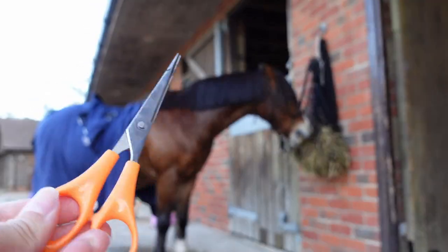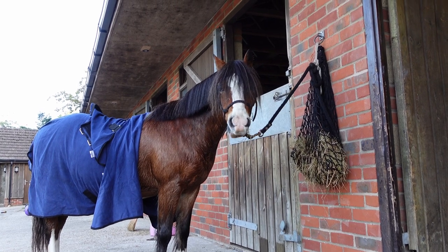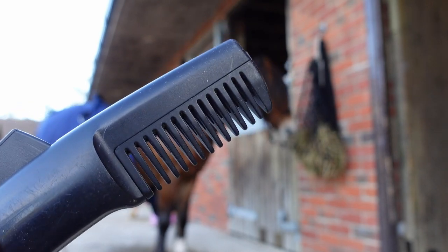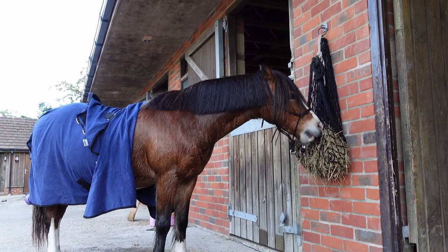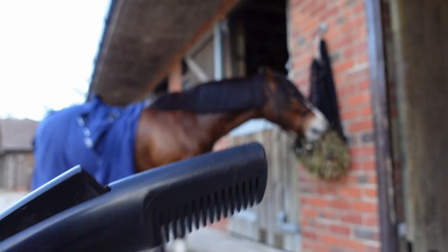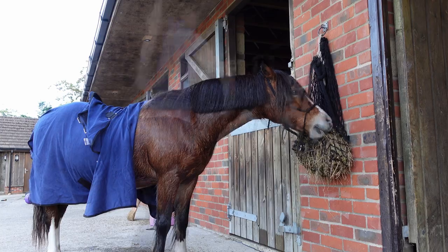So I've just been going in with the scissors just to take some of the initial length off, but then I'm going to go in with this comb, which has a blade inside, so you kind of back comb it and cut the underlayer shorter until eventually your whole mane ends up shorter. And the reason we use this is because we don't really like pulling, and neither do the horses, so it's just much easier for both of us if we use this.